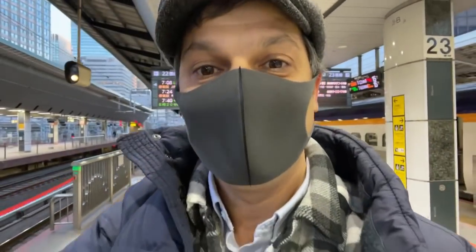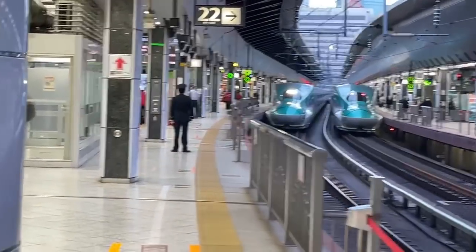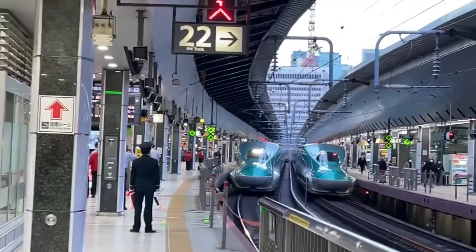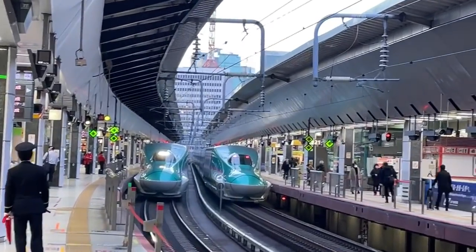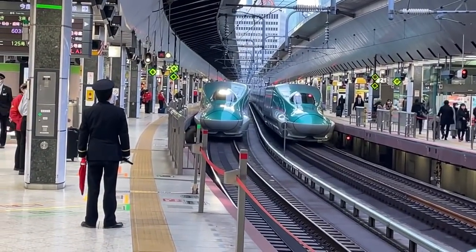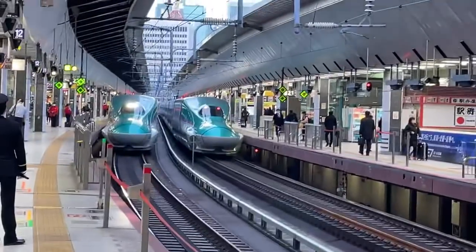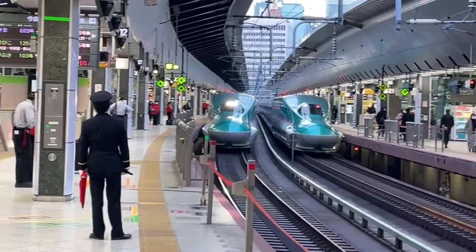Whoa! Check it out! It's a double! Dun dun dun dun dun dun dun dun! Tohoku Shinkansen! Drag racing! Do it! Double! It's a double! Oh, this is the best ever. All right, we got about 5 minutes, so we're all good. All baggage is put away.